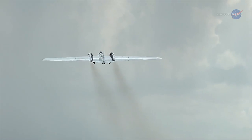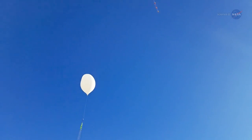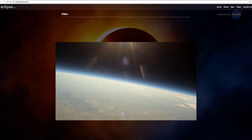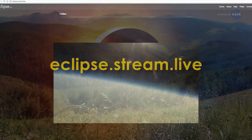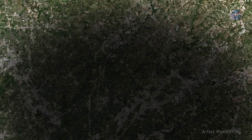Meanwhile, NASA planes will photograph the sun, and a cadre of balloons will be floating near the edge of space to observe the eclipse. You can watch too, live from the balloons on August 21st at eclipse.stream.live. The terrain and weather are quite varied across the U.S., and the moon shadow will briefly change the climate in each locale, sometimes with drastic drops in temperature within seconds to minutes.